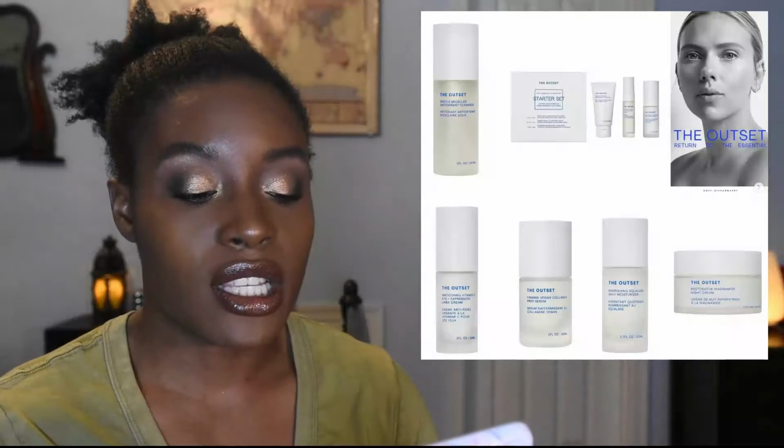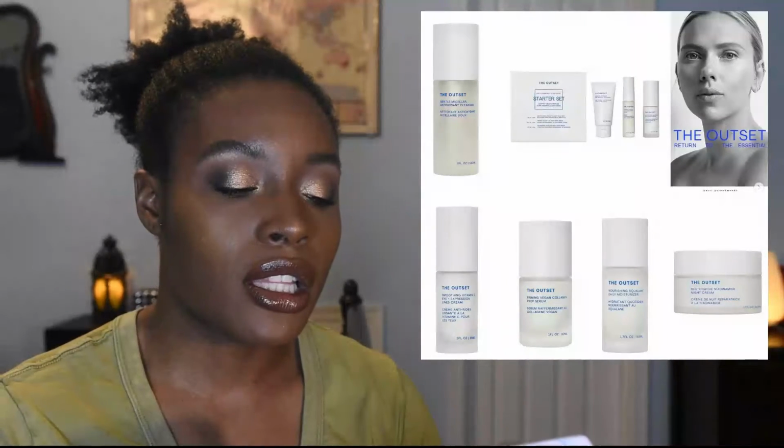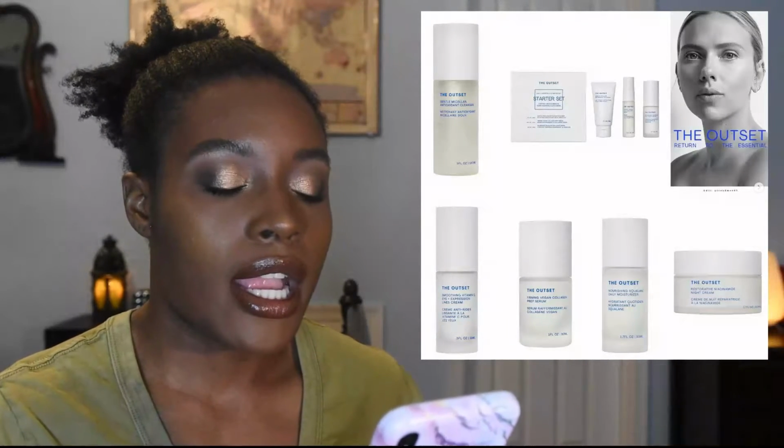and it will be available at Sephora on the 26th of April. So that is just a couple of days away. They're coming out with a cleanser for $32, an eye cream for $42, a night cream for $54, a day cream for $44, a prep serum for $46, and you can get a whole set that includes the cleanser, serum, and moisturizer, doesn't specify day or night, for $50. That is just no. I'm going to keep moving on.